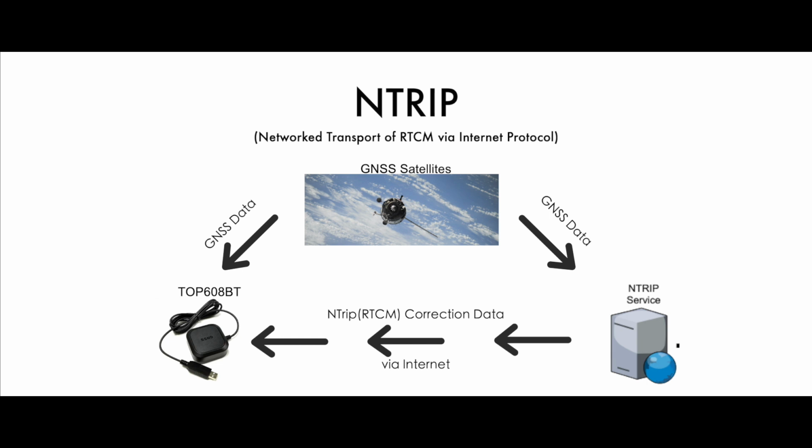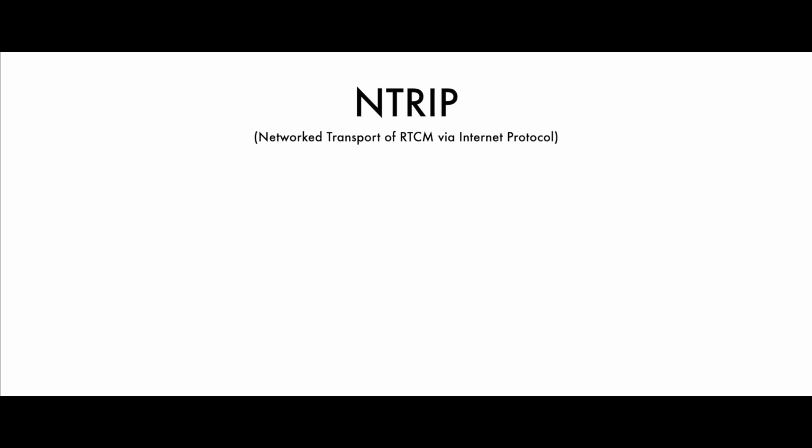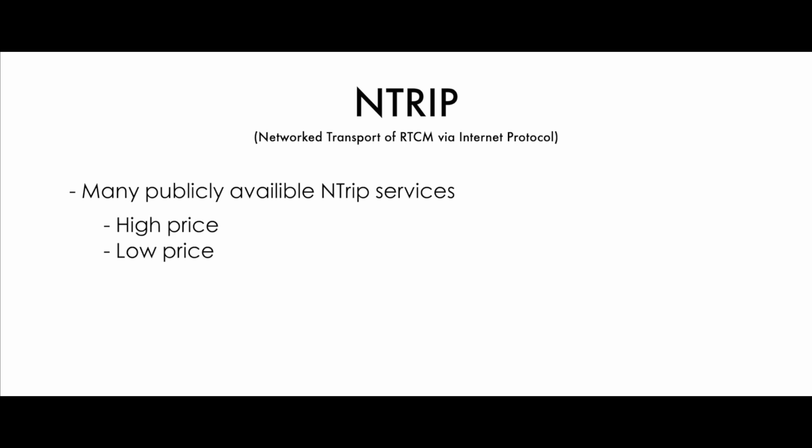As you can see on the bottom now, the service also receives the GNSS data from the GNSS satellites and converts it into NTRIP correction data. What the TOP608BT does is it receives this data from the NTRIP correction service via the internet. Nowadays, there are many NTRIP correction services publicly available. Whether you want to get either a high price, low price, or even free of charge NTRIP service, it completely depends on your own preference.